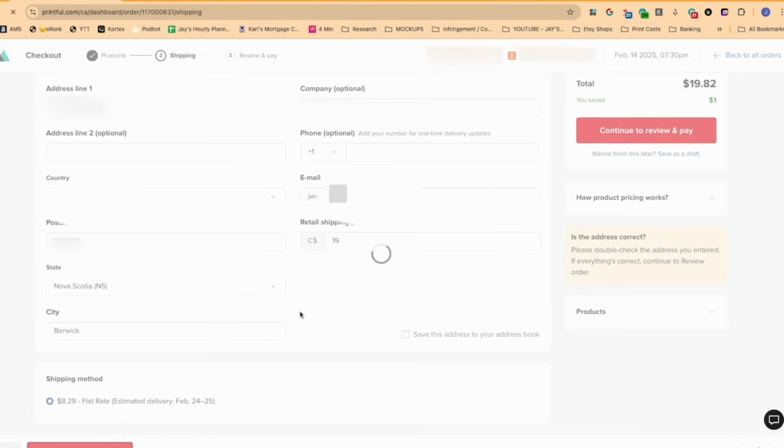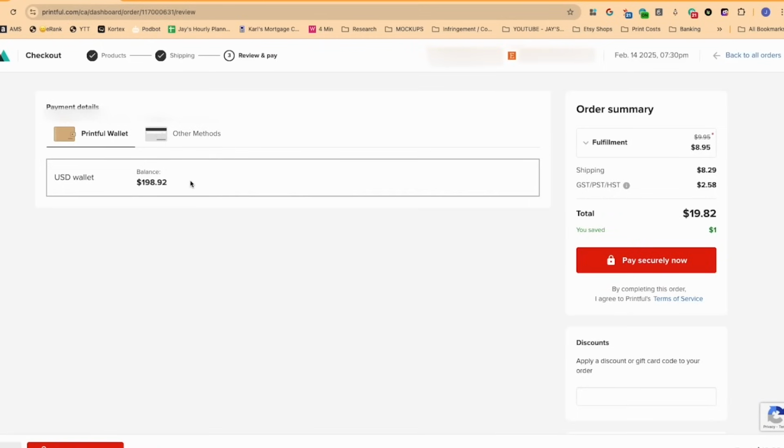So you have one more step before anything goes wrong. It'll show you right away how much money you have left in your Printful wallet. I'll usually throw on like $1,000 at a time because of the volume I do, but you don't have to do that every single time.